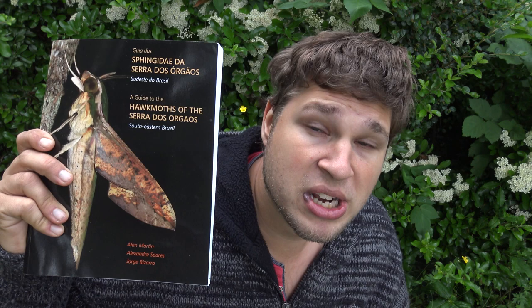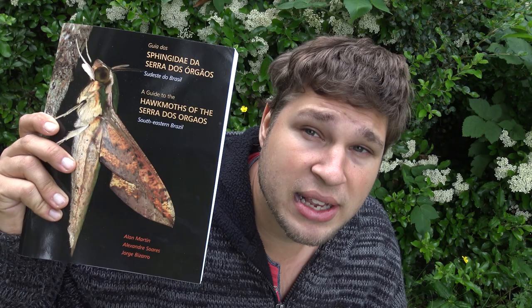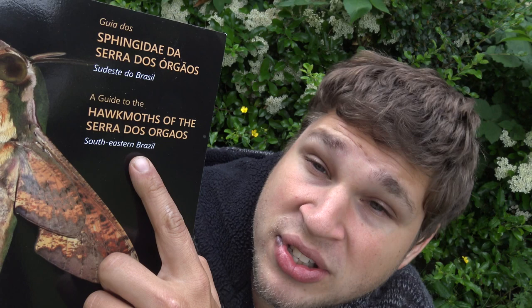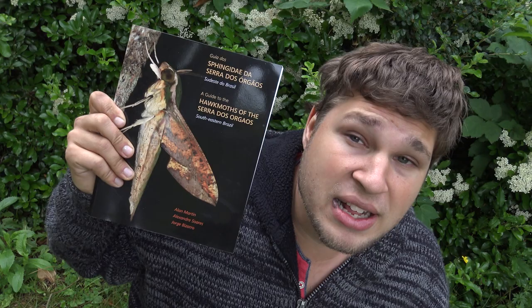And you know what? Every biologist who wants to study moths needs a good book. REGUA publishes a lot of books, and today I want to show you a book that really helped me during my stay here in Brazil and to identify many of the moths that I encountered. This book is a guide to the hawk moths of the Serra dos Órgãos, southeastern Brazil. It is written by my entomologist colleague and friend Alan Martin. Alan has been studying the hawk moths in this part of Brazil for over 10 years by intensively moth trapping here.